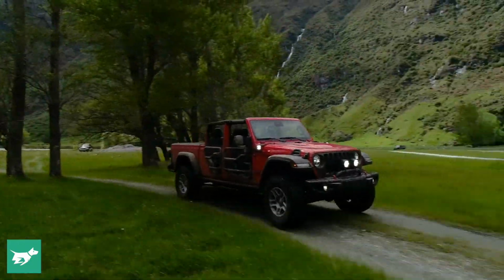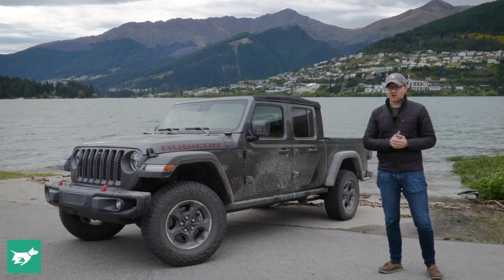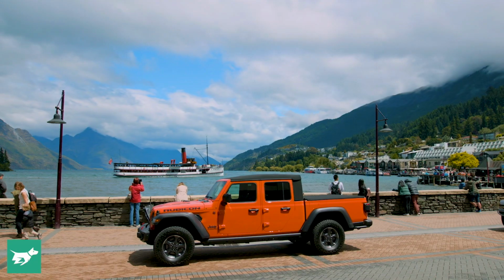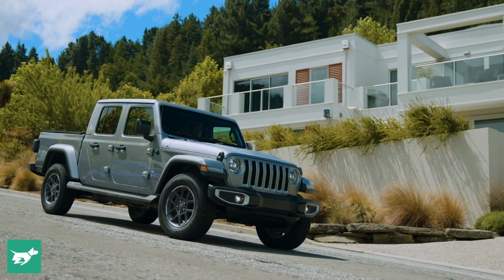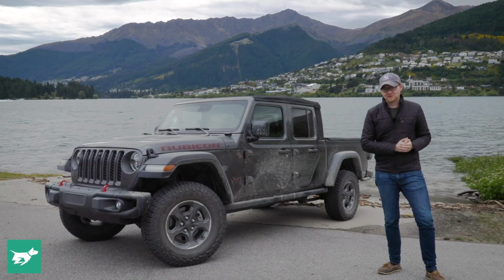The new Gladiator, I reckon it looks mega. Both mega cool and mega long, because this is truly a long boy for the Australian market. It measures in at over 5.5 meters long. That's considerably longer than most other dual cabs on the market. It may not fit in your garage, but if it does, this package could make a lot of sense for you.